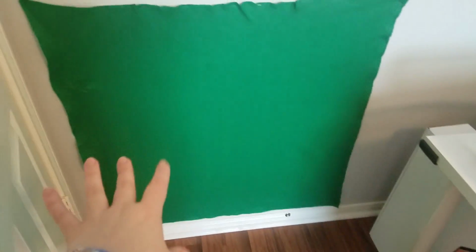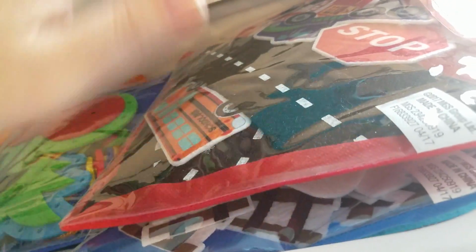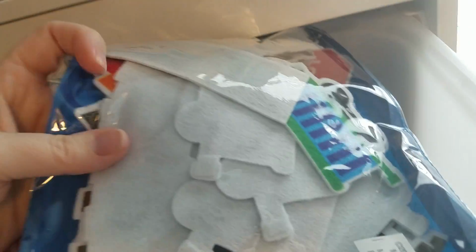Oh yeah, I forgot. I put up this felt, and we've also been working on this. These two felt things are appropriate for this unit, and he's really been having fun with that.